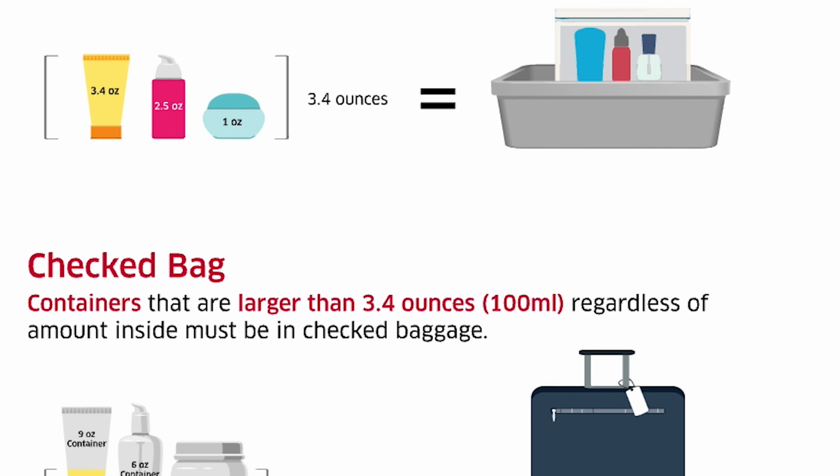In today's video, we're going to talk about how to pack your toiletries for travel. We're also going to review and keep in mind TSA's Liquid Rules to make this step of packing less stressful.